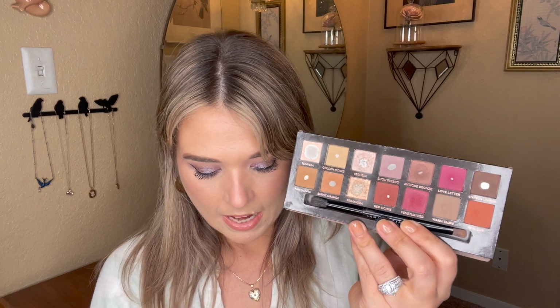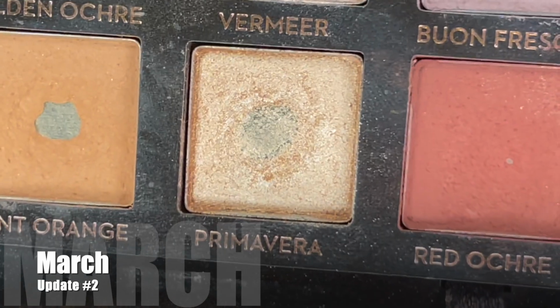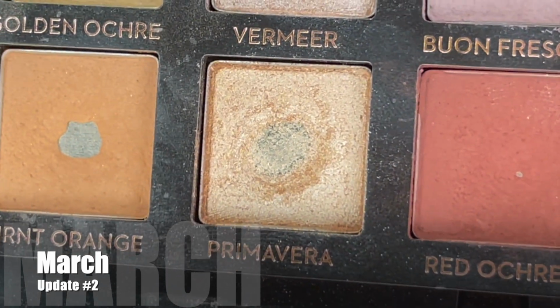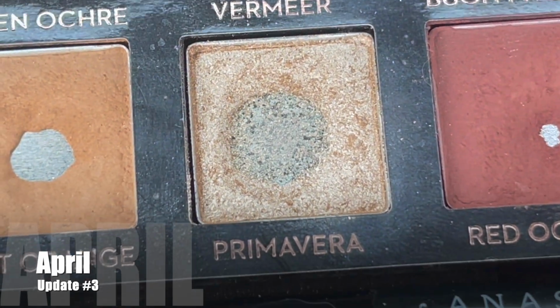The other shade I was focusing on this month was Primavera, and it is the more like golden toned shimmer shade in the palette. And I used this shade a ton. I used it as a highlight, as an inner corner highlight, as a lid shadow, and I was able to use it 21 times in the month of March for a total of 34 uses. It and Vermeer are basically neck and neck as far as usage, and their pans are pretty similar in size as well. So you'll definitely be able to see some expansion there in Primavera.